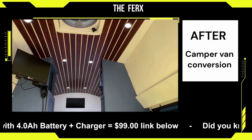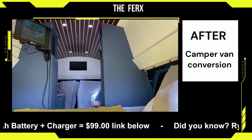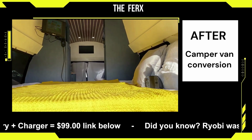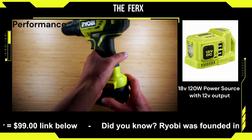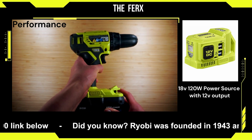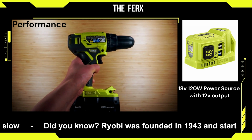Last year, my wife and I converted a Ford Econoline van into a camper van, and most of the tools we used for the project were either Ryobi tools or tools that I bought from Harbor Freight. The camper van conversion took us a few months to build out. Performance-wise, the Ryobi tools definitely exceeded my expectations. They performed well, the tools never gave out, and the batteries did hold a charge. In my opinion, Ryobi tools are in a category of their own.